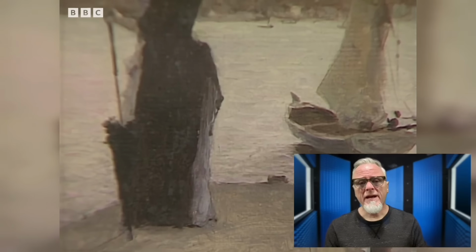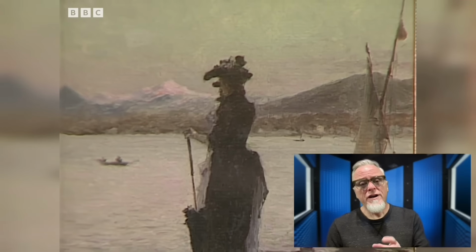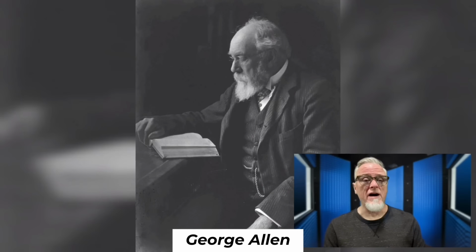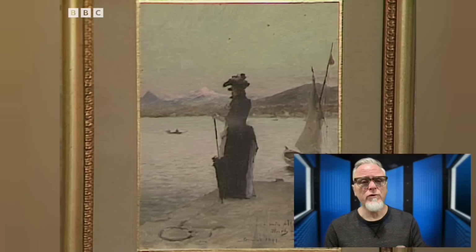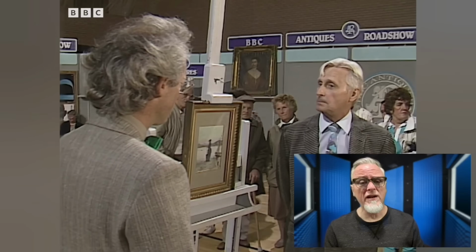The subject in the painting that was brought to the show was the great-aunt of the guest's wife. Her name was Miss Allen, and she was the great-great-granddaughter of George Allen, the founder of Allen and Unwin Publishers. The setting of the painting was the bank of Lake Como, and although the appraiser perceived the painting to have ties with romance, there wasn't much evidence to support the theory.